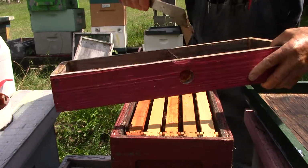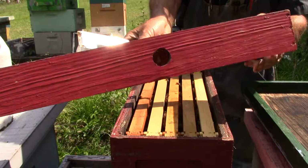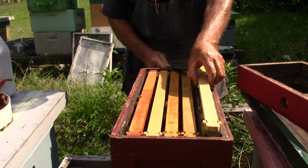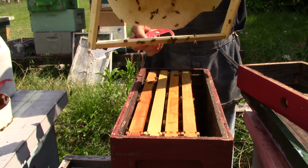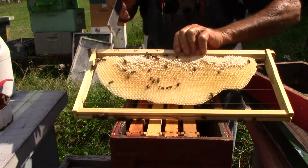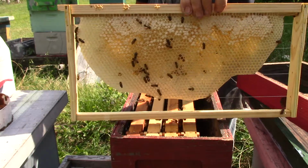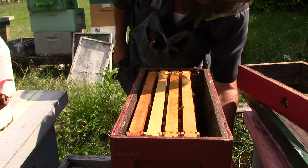They've got their vent holes all plugged up. See, if they don't need the ventilation, they cover it up. That's probably because of the winter. And they haven't opened it, and I haven't opened it. This here is a frame that was put in there on 5/27. We got it built out. This is honey. This is nectar. And they're still building and filling out down here. So they're doing okay. Let's sit it over here in the shade.